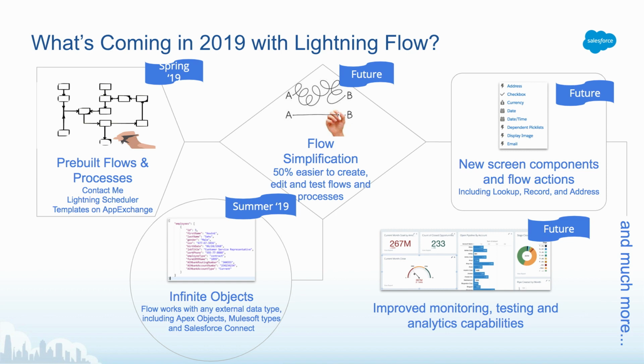And then finally, as I kind of hinted at with the automation home, we want to have improved monitoring, testing, and analytics capabilities around the processes. Part of the value of having a consistent, reusable business process is to actually be able to improve on it. So you've built it, that's great, what do you do next? Providing you that level of analysis, that level of insight into the value of what you're doing so you can actually improve it, that's another goal of ours in the longer term.